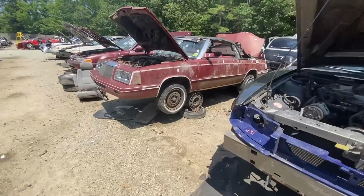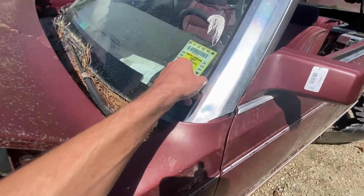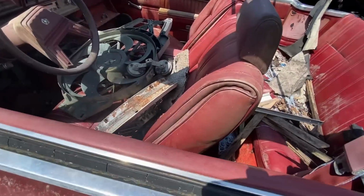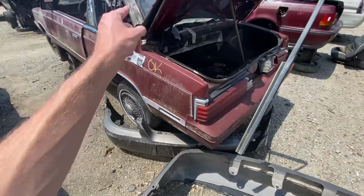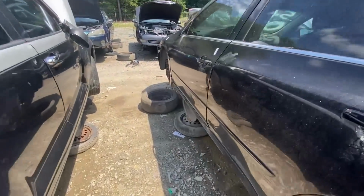Here you go. Chrysler LeBaron. Worst car ever made, quite possibly. Hasn't been registered since 2005. That's no surprise, I will admit. This thing's a piece of shit. Yeah, Chrysler LeBaron. I hate this car. These are the worst cars ever made. I hate them. Let's just go all the way to the back of the lot.